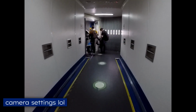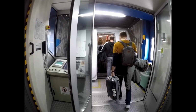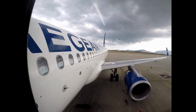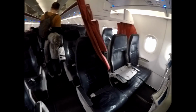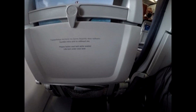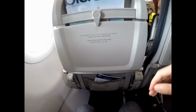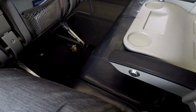Obviously I had to ruin something, so I messed up the video format of the boarding footage. No idea how that happened, really. The cabin and the seat are the same as in the previous flight, so I won't go over them again. Here is a close-up of the mechanism that gives you the extra seat width though.